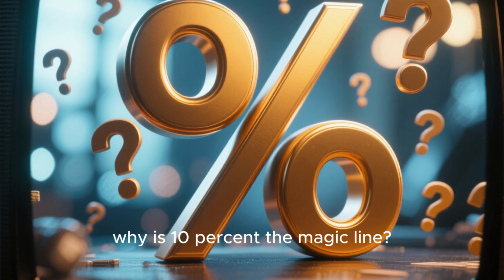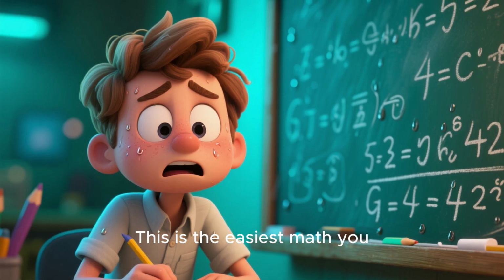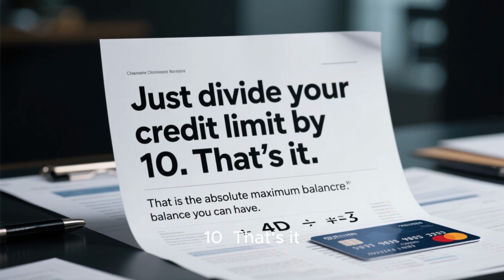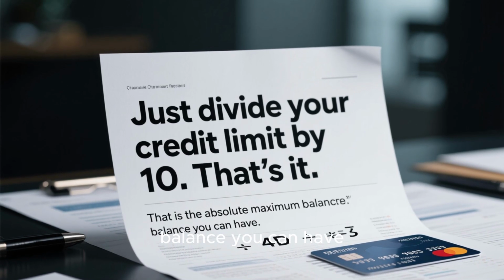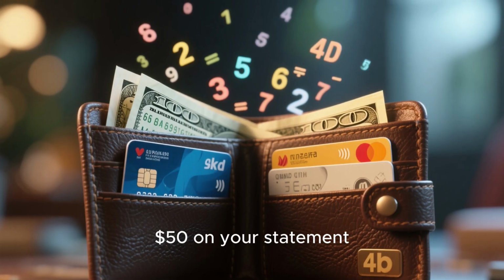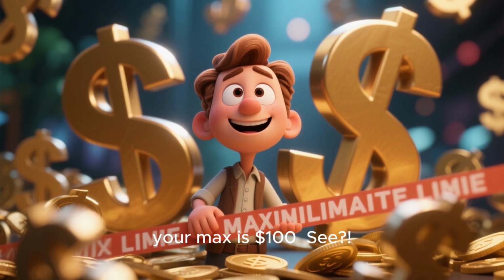First, why is 10% the magic line? I know what you're thinking, math. No, don't click away. This is the easiest math you will ever do in your life. It's not calculus. You only do it once. Ready? Just divide your credit limit by 10. That's it. That is the absolute maximum balance you can have. If your credit limit is $500, you can never have more than $50 on your statement. That's it, 50 bucks. If your limit is $1,000, your max is $100.